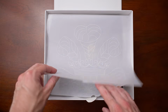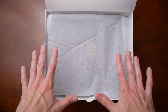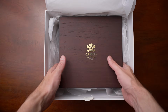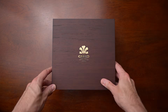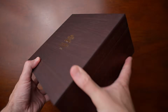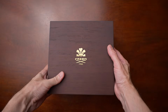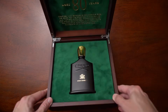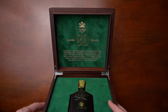All right, already got a little peek at what's inside here. Really nice presentation by Creed, as always. And this is heavy, so I'm not exactly sure what's in here. Wow. My gosh. Looks like a humidor. Nothing else in the box there, so really nice wooden box. It really does actually look like a humidor. I was not joking. It's not sealed like one, though. Wow. I do not know if every fragrance is going to come like this or not. This may just be like a special box.